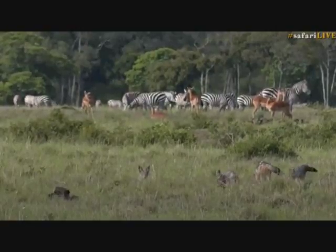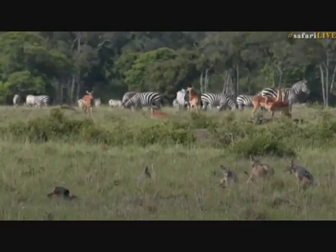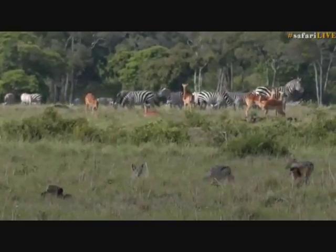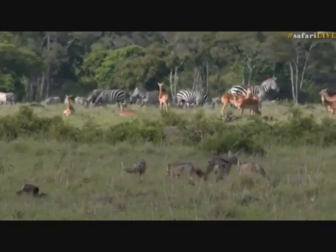Because we've been seeing lots and lots of young jackal pups, so it's nice to see slightly older ones, yeah, having a little play as well now. Playing is so important with strengthening the bond and of course honing in on those hunting skills.